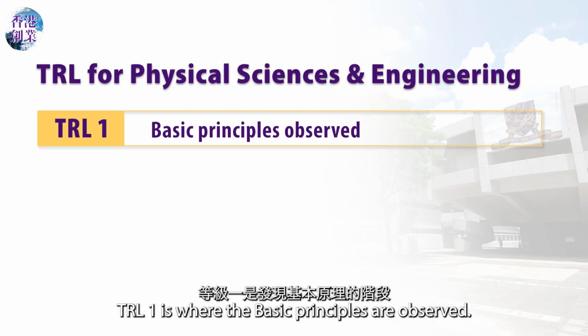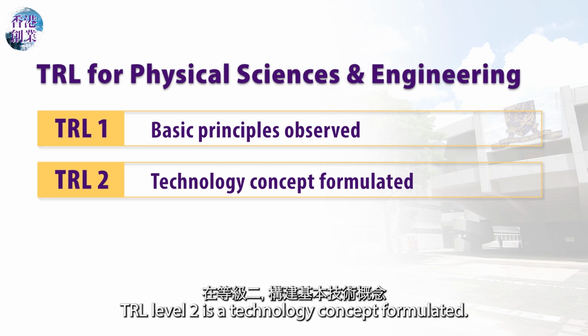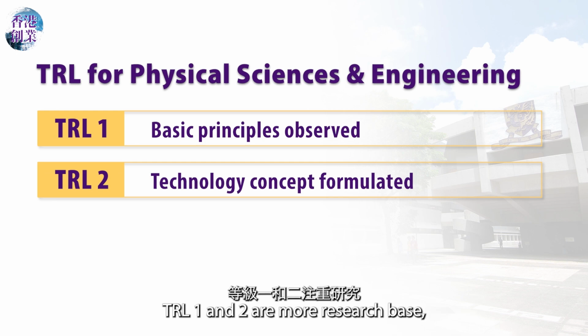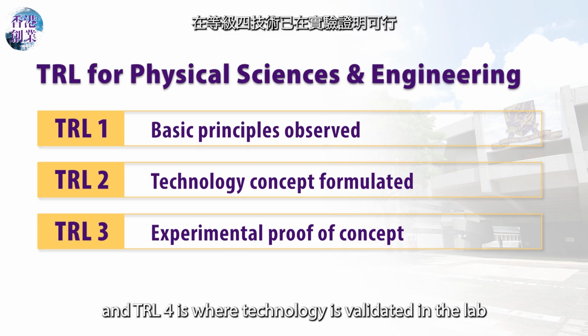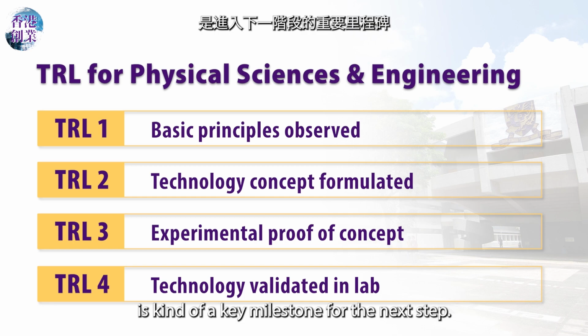TRL 1 is where the basic principles are observed. TRL 2 is where a technology concept is formulated. In fact, I would say that TRL 1 and 2 are more research-based, and TRL 3 is where the experimental proof of concept is shown or proven. And TRL 4 is where technology is validated in the lab. It's kind of a key milestone for the next step.